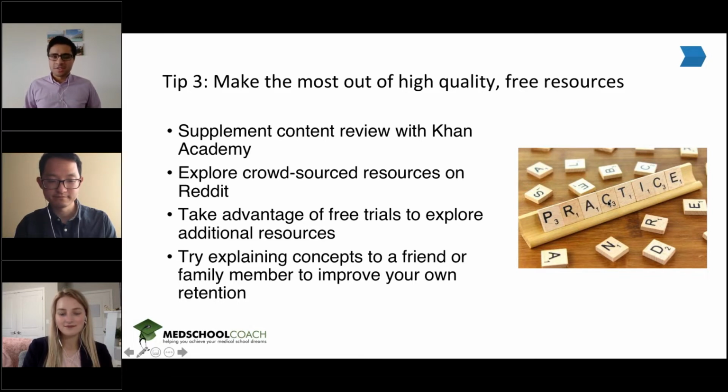Another kind of free resource is that a lot of prep companies will offer free trials or free samples of their work. Next Step and UWorld come to mind. These are companies that will allow you to try out the questions or the exams that they generate. I said that the AAMC questions are the gold standard, but if you exhaust those AAMC questions, you might want to try out these free trials or free samples and see if you like these questions as a supplement to the AAMC questions.